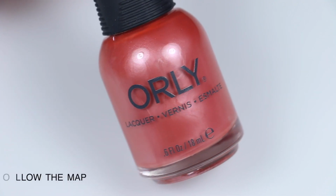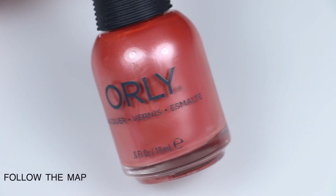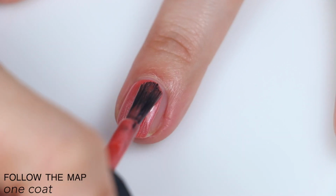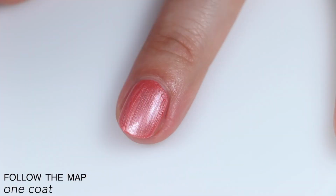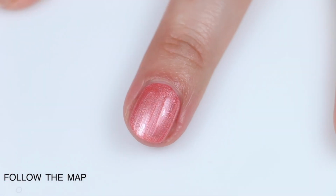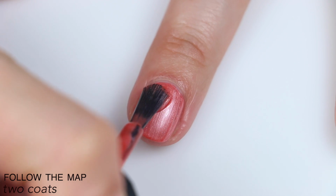The next polish is called Follow the Map, and this is described as a coral pink shimmer. This is another frosty pearl finish, but the brush strokes don't seem to be quite as bad in this one. I actually don't hate it as much as I was expecting to, and really good coverage in this on the first coat. The second coat did cover completely for me.